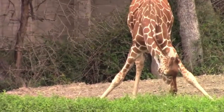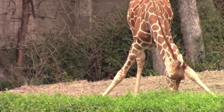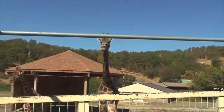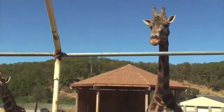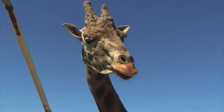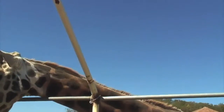Here's a baby giraffe born in captivity at Wildlife Safari in Winston, Oregon. Visitors to Wildlife Safari can see giraffes up close by going on a feeding activity. These giraffes approach this open wagon to snack on lettuce that'll be handed to them.